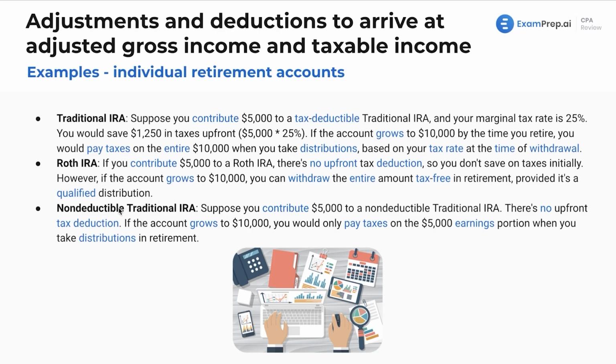For our non-deductible traditional IRA, suppose you contribute $5,000 to a non-deductible traditional IRA. There's no upfront tax deduction. If the account grows to $10,000, you would only pay taxes on the $5,000 earnings portion when you take distributions in retirement. So we see here how this is kind of like a hybrid. You're paying taxes on just the earnings there. And that is it. Got some good examples.